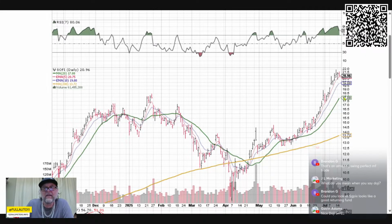Most of you guys. Man, I have not trimmed any of this SoFi. I'm going to be honest. I have not.